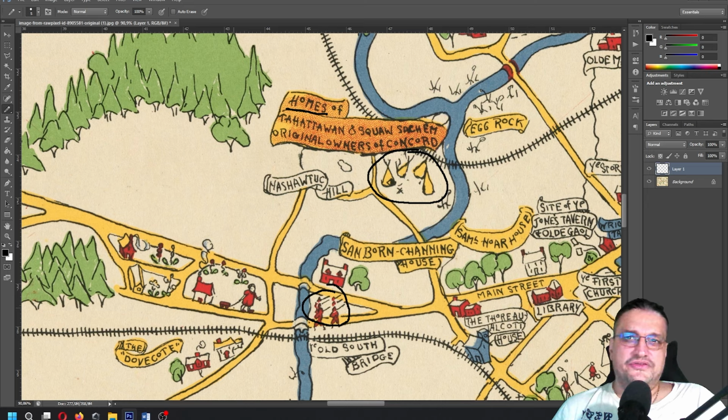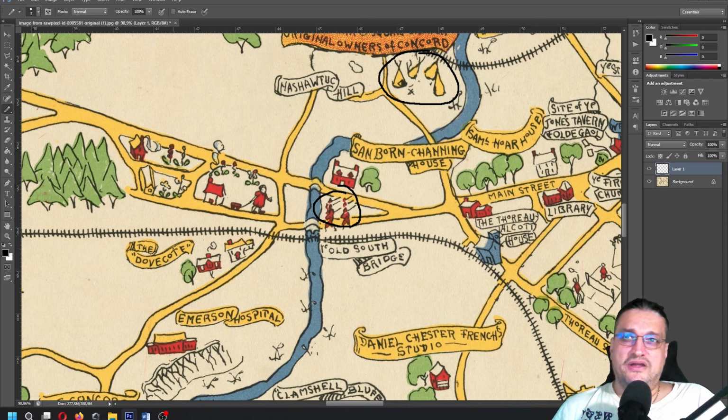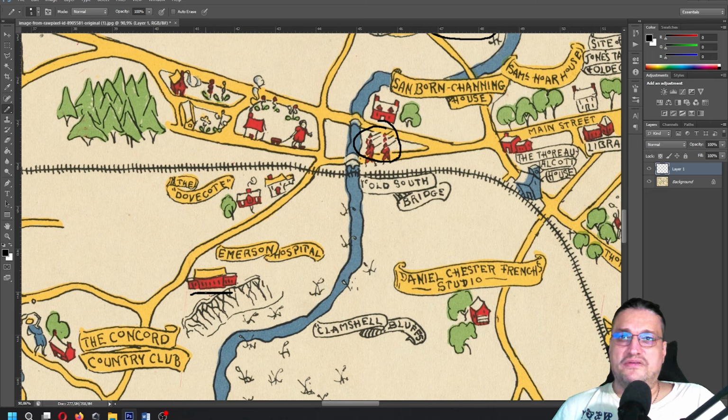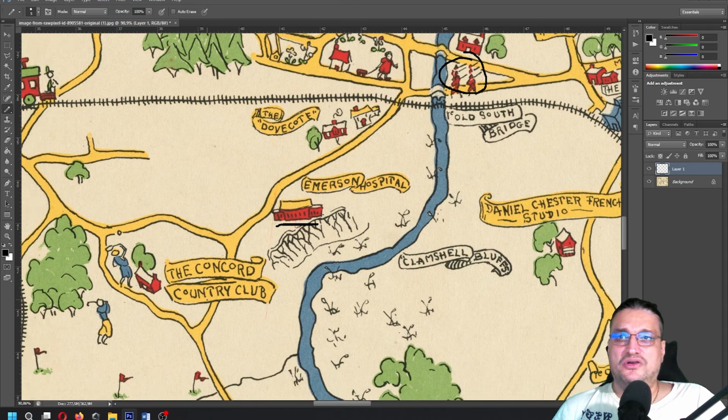and this I think is a kid pulling a small toy. Some flowers, maybe some gardens. Yeah, some former gardens, maybe from that time. Emerson Hospital. So they have a quite nice large hospital. Judging by the iconic spot, the Concord Country Club.